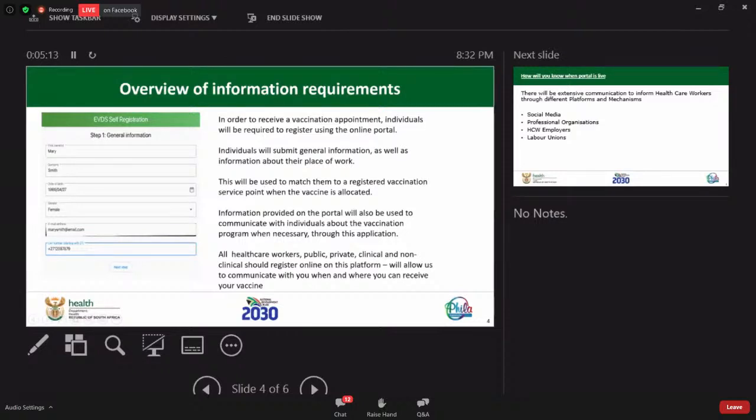The information that is provided on this portal, we will also use to communicate with those that are registered on the portal about the vaccination program, where it's necessary, and the communication will be through this application. All healthcare workers, public, private, clinical, non-clinical, should register online on this platform. This will allow us to communicate with you when and where you can receive your vaccine.